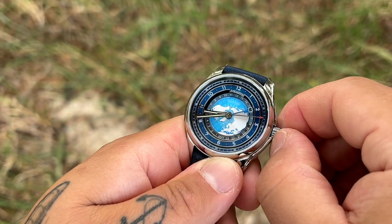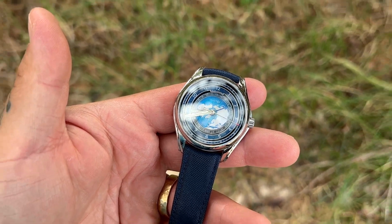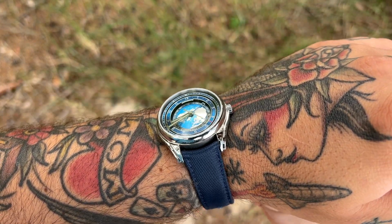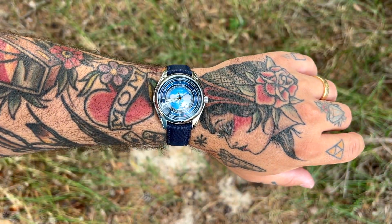Now let's just screw the crown in. Easily done. It's a little finicky because I have thick fingers, but it should be easy enough for you to maneuver. Put it on the wrist, it's a piece of cake, and that's how you use the GMT setting on the watch.